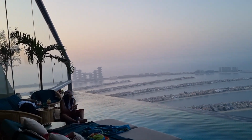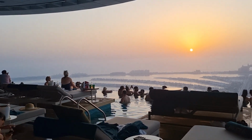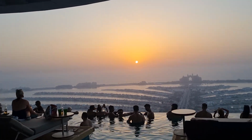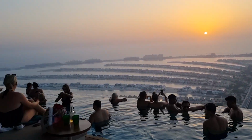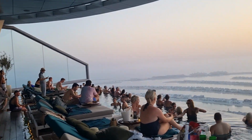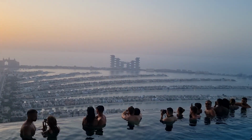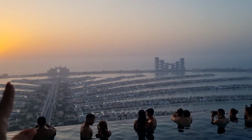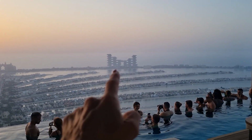Wow. So for those of you visiting Dubai, you need to come and check out Aura Skylounge here at Nakheel Mall on the Palm Jumeirah for this incredible view at sunset of the Palm Jumeirah and Atlantis there. Royal Atlantis. So this is Royal Atlantis. This is Atlantis. So Royal Atlantis is due to open by December this year.